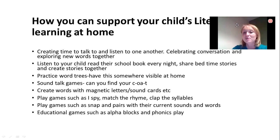Rhyming and clapping syllables. So, happy, I love you, let's go shopping. All these things really help children to decode words later on, and rhyming is really linked to the ability to blend and decode as well. So any rhyming games that you've got at home, there's lots of lovely rhyming videos online as well that you can use. Games such as snap and pairs with their sounds and words, so just copying their word tree words down onto card and making a game using those.